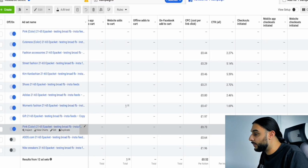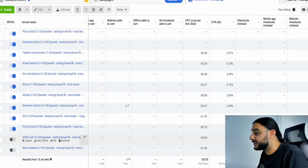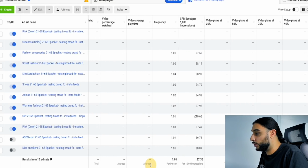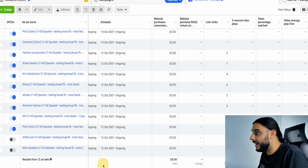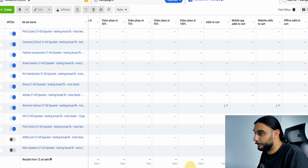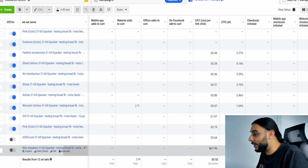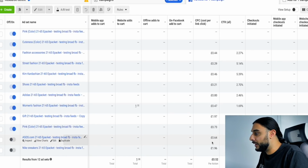Now this one came in at 2%, just over 2%. Now the reason why I turned this one off was because of my CPCs. My CPCs on that were very high, and also my CPMs. You can look at the CPMs right there. They are very, very high. Now CPMs are important, but I prefer my CPCs, and you can see the CPC here is at £1.96, which is absolutely ridiculous. This one isn't too bad, but it wasn't doing the best.